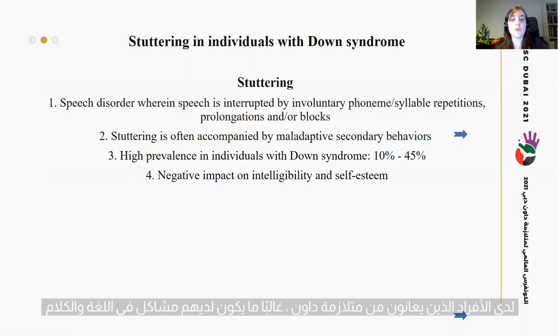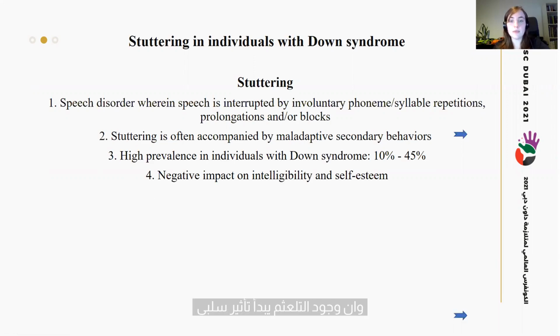Individuals with Down syndrome often have language and speech problems, and the presence of stuttering is thought to have a negative impact on their speech intelligibility. The problems these individuals have with communication can lead to a lower self-esteem, and therefore therapy would be recommended.